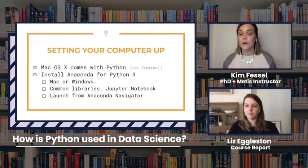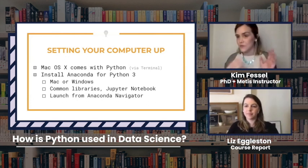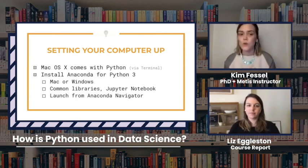Anaconda also comes with something called Jupyter Notebook. And this is a really great tool for beginners to use. So because it comes with Jupyter Notebook, you can also then use the Anaconda Navigator to launch a Jupyter Notebook directly by just clicking a button. So we definitely recommend this for people who are coming in. Even our Python for Beginners course will have them download Anaconda.